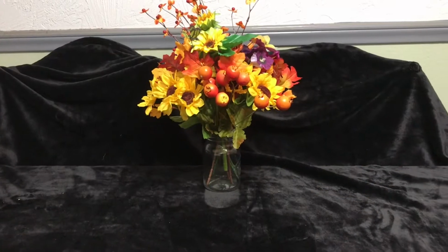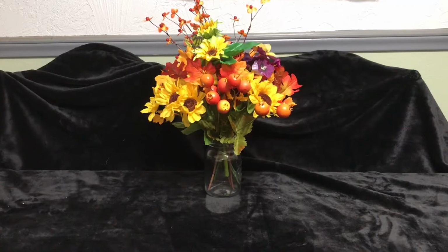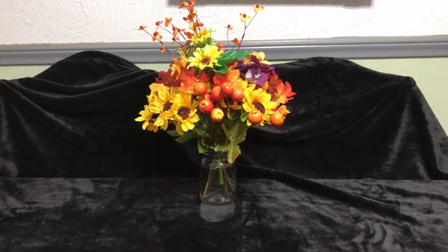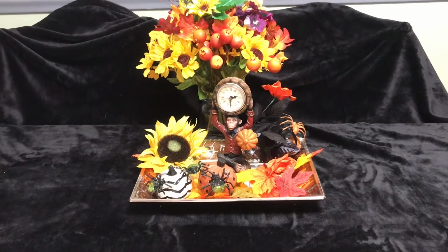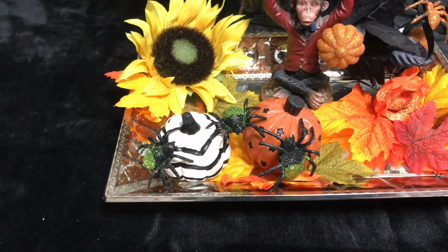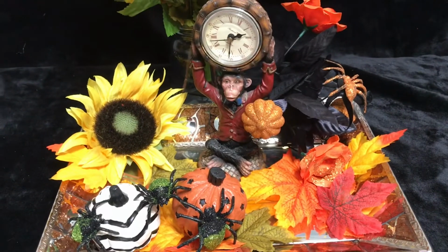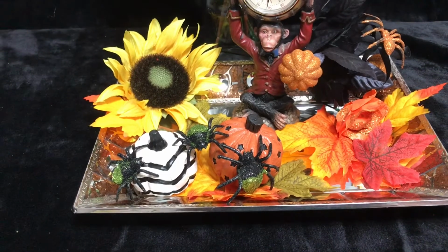Well, I put the black covering over the table, and now I have moved in the flowers. And let's see what I do next. The tray has been moved onto the table now, along with the floral arrangement. And a couple of the spiders, and some of the flowers, and of course the monkey clock, and of course my vintage pumpkins.